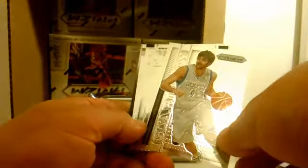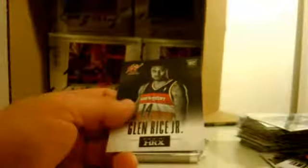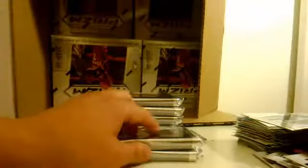And that's a refractor of Kurt Heinrich for the Bulls. And we got Reggie Theus autograph for the Kings. Ricky Rubio again. Third Ricky Rubio we got. Guard duty. Another Kobe Bryant dominance. Hall Monitor again of Jerry West for the Lakers. And then Glenn Rice Jr. for the Washington Wizards.